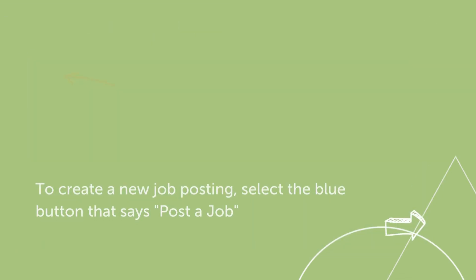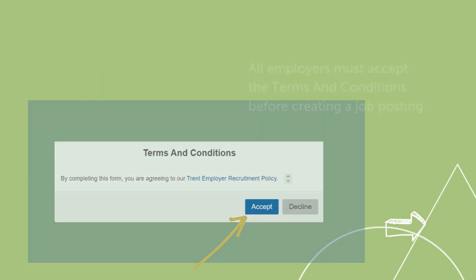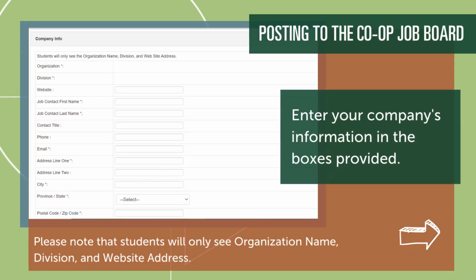The system will first prompt you to accept the terms and conditions and agree to abide by the Trent Employer Recruitment Policy before allowing you to continue and fill out the job posting form. The first portion of the job posting form asks you to fill out your company's information, including location and contact information. Mandatory fields are marked with an asterisk. Please note that students will only see the organization name, division, and website address.